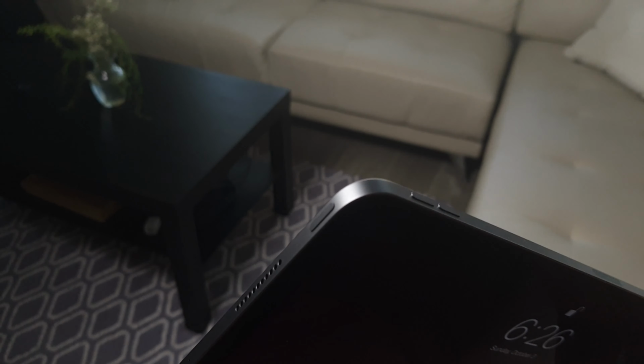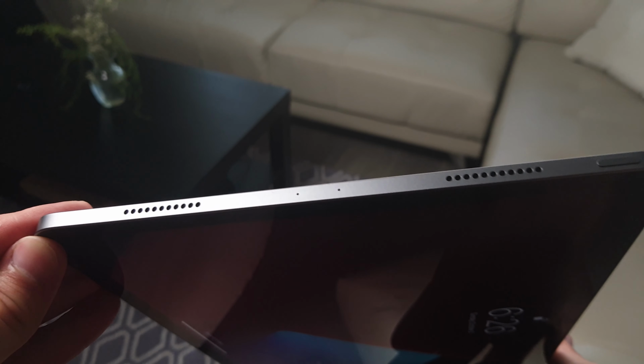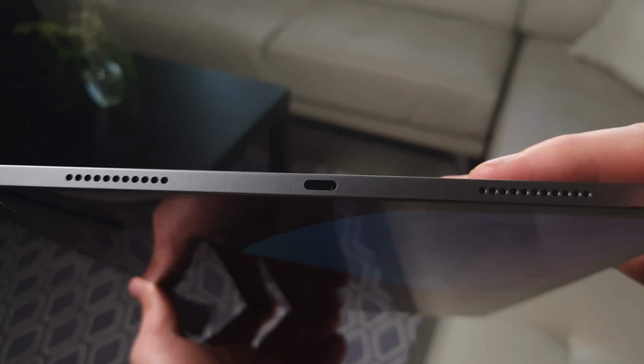Now let's talk about the design real quick. This Apple has the same typical squarey design with rounded corners. It has the power button on the top, volume controls on the right side. It has quad speakers that are very loud and very crisp. And the new thing for this one is it has the Lightning port that delivers the same charging speeds, unfortunately, but it can deliver up to 40 gigabytes per second data transfer speed.